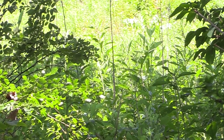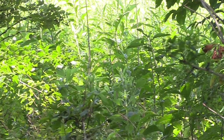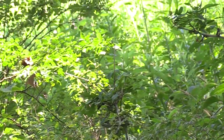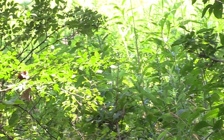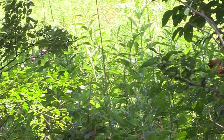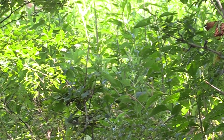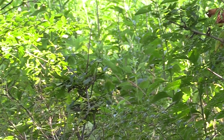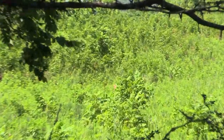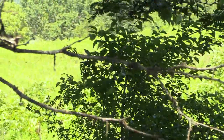There's something right there. Eating the leaves. I think it's a doe or a deer. It's coming this way. I guess it doesn't work around here.